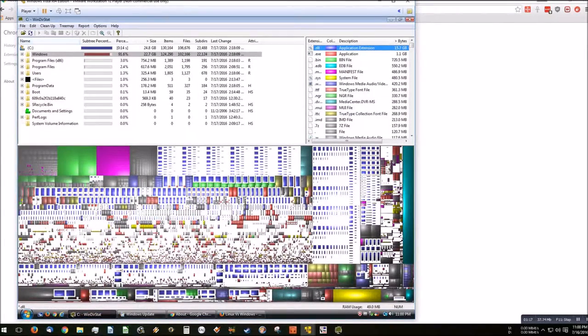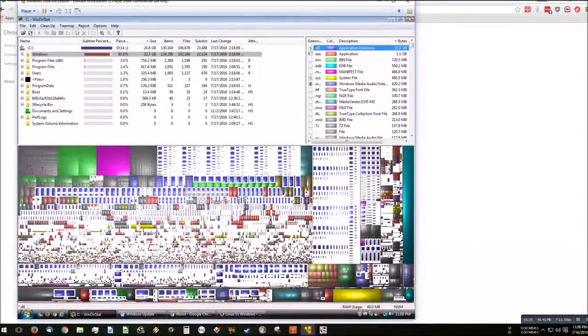The Windows install directory takes up 22 gigs, which is a lot. Now, on my modern system, my Windows 10 computer, it only takes up 15 gigs. That's 7 gigs less. Okay, that's a huge difference. And this is after running disk cleanup and CCleaner a few times. That's very inefficient. So that's my main complaint about Vista, but big deal.